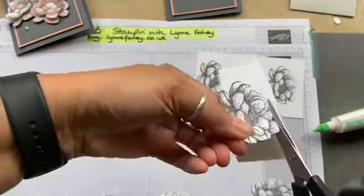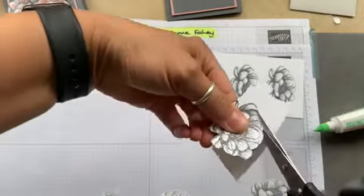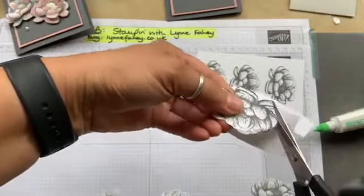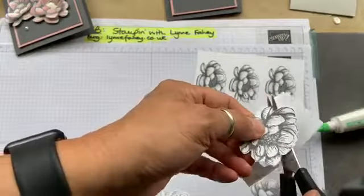Okay, so we're just quickly going around the outside, very roughly. Nearly there. I'm in shot still, so that's good.